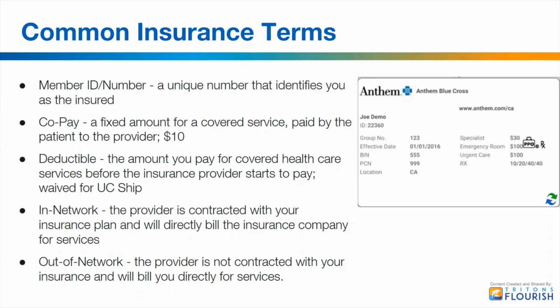To request UC SHIP reimbursement, you will need to submit a superbill or invoice per service from your provider. A superbill is an itemized receipt that details services received and associated costs. Please note, requesting a superbill does not guarantee your insurance provider will pay for costs of services.